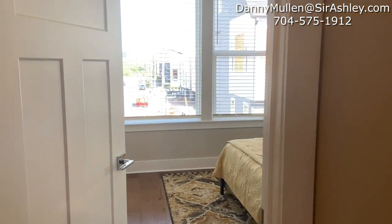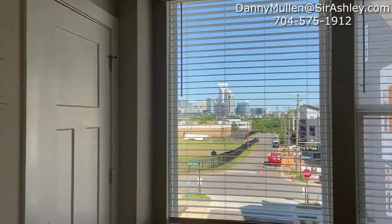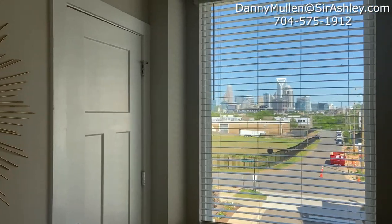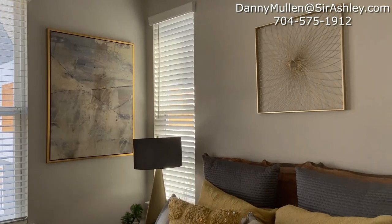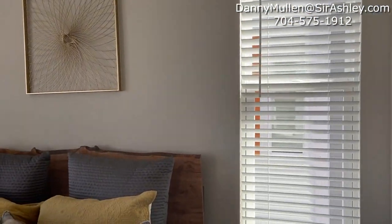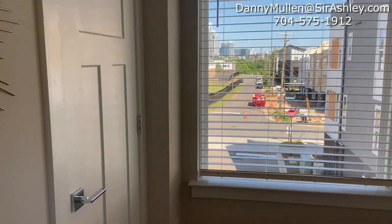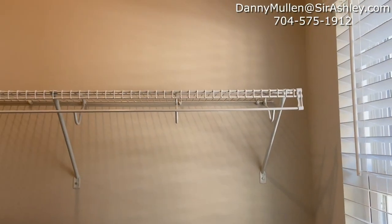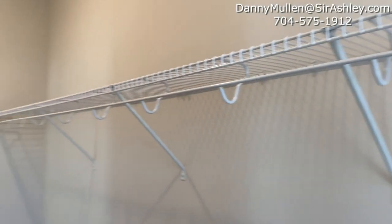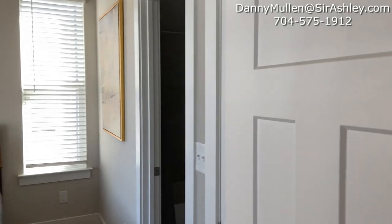This is your second bedroom. You can see Uptown Charlotte from the second bedroom. This bedroom also features windows on all walls, as well as another drive-through closet. Superman is alive, ladies and gentlemen.